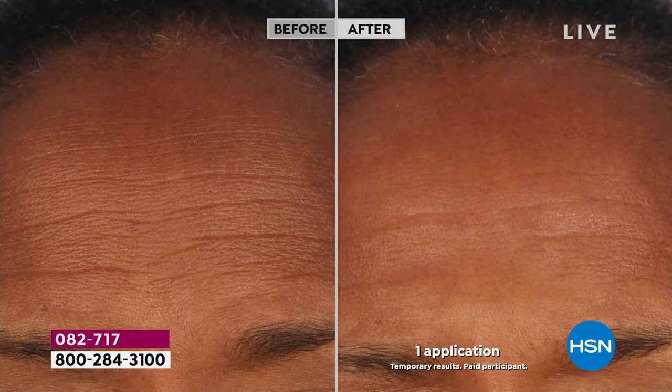Before Derma Peel, after Derma Peel. And I'll tell you what, Dimitri, if a picture is worth a thousand words, that's one application. Look at the depth of the line, look at the volume, look at the little texture that you see in between the lines on the forehead. It's a world of difference. One application later, and imagine the results if you continue to Derma Peel over the weeks and years to come. That's my point.